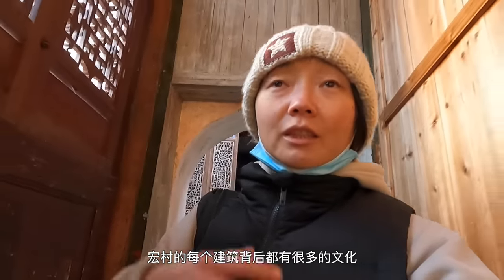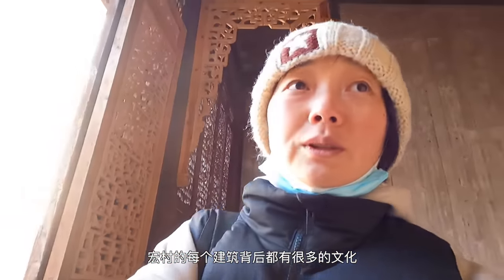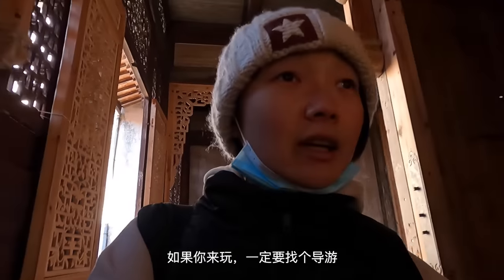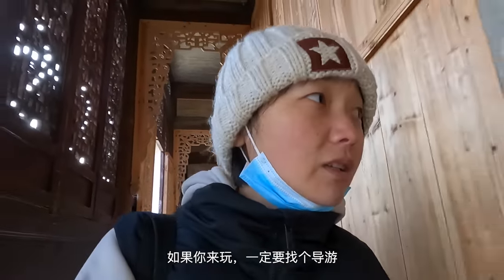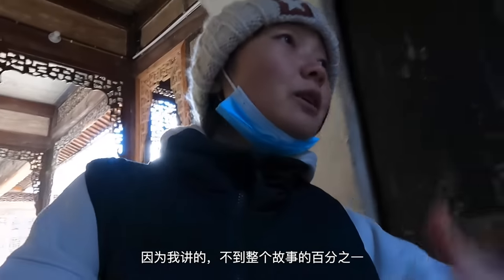But there are so many interesting stories behind all the ancient dwellings in Hongcun. So when you visit this area, you really need a tour guide, because what I have just said is less than 1% of the whole story.